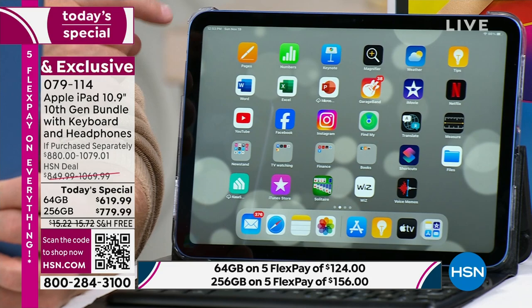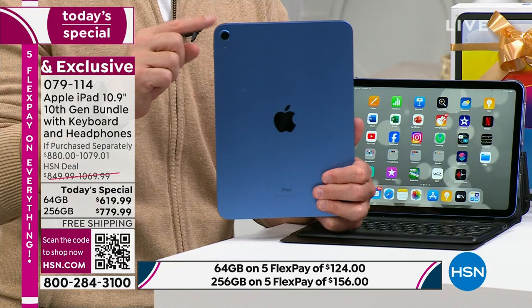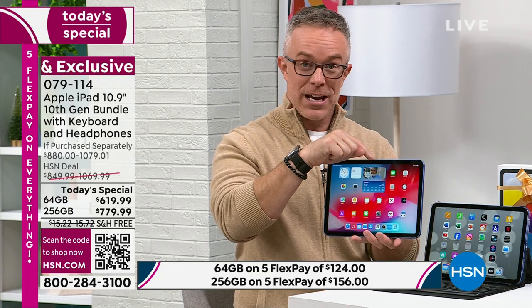It is a larger screen. It's almost 11 inches. The home button's been removed, which has given us more screen size. Sure, the color is one thing, but I'll be honest with you, if the upgrade was just a color, it probably wouldn't be worth it. But the rear camera and the front camera are equal. They're 12 megapixels each. The front camera is front and center, so it's not off in the corner. You have four speakers, two on the left, two on the right. So when you're streaming and watching your movies, you're going to get great audio.